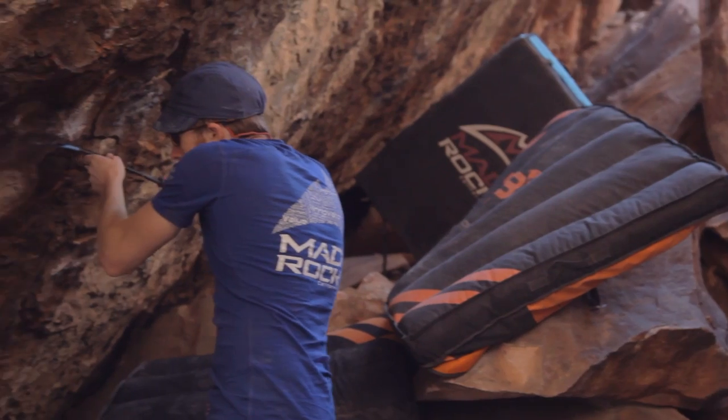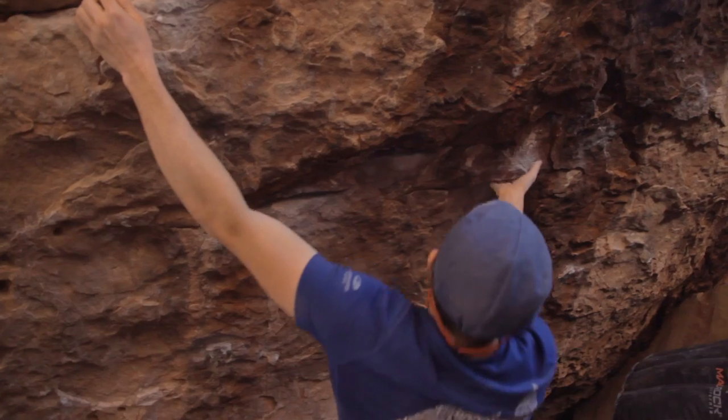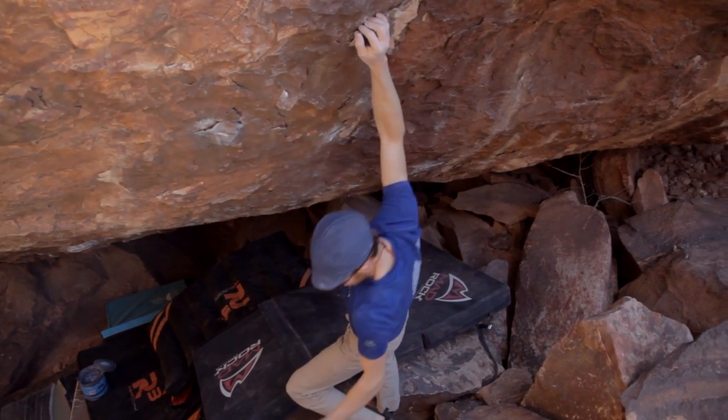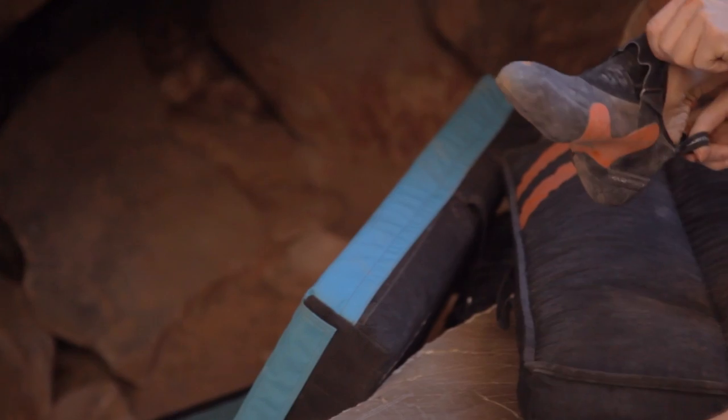The problem was sitting at the bottom of a talus slope behind this really, really cool looking boulder. And it's a really interesting line. It's got a lot of holds, a lot of crimps, a lot of undercling moves, and a lot of sequencing.